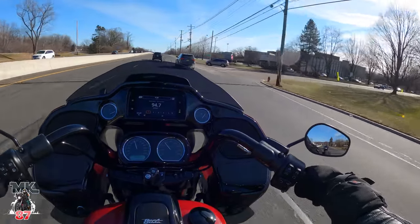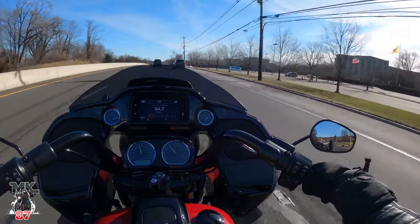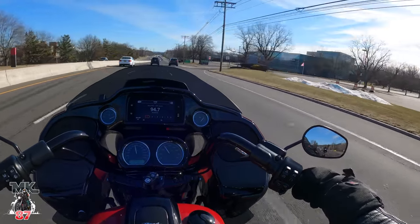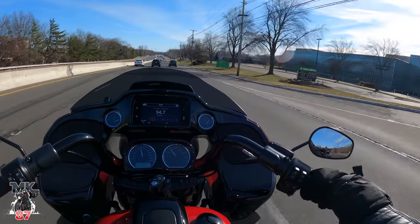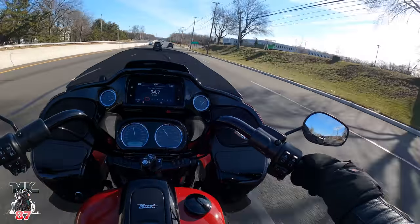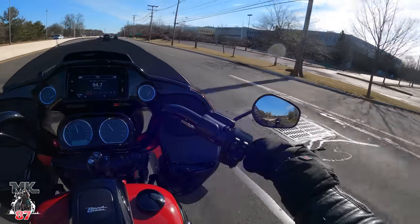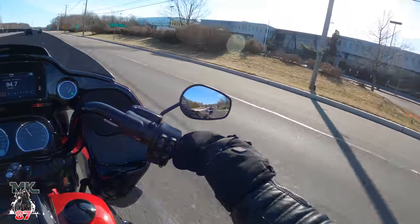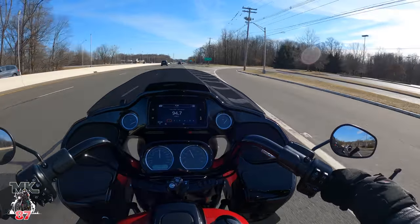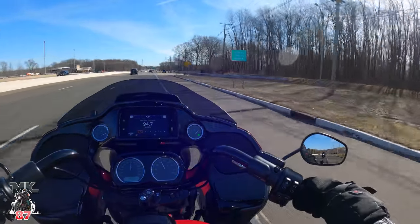Now, obviously, a huge point with this big shark nose fairing here is the amount of wind coverage that you're going to be getting on those rides, which is going to be a lot. And there's so many aftermarket parts out there for these bikes as well, as far as bars and different stuff. I know Memphis Shades made some nice little windshield on top for this. It looks really good. We're going to head down right here, meet that right loop.